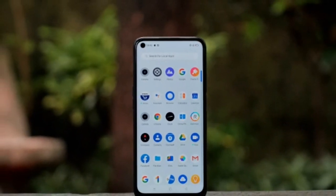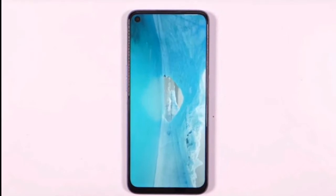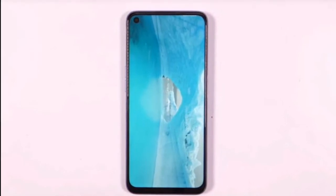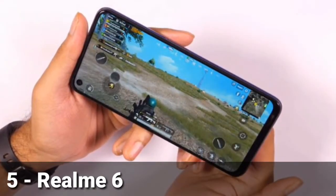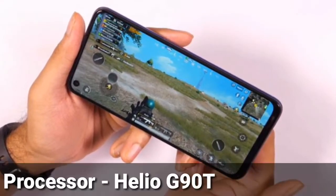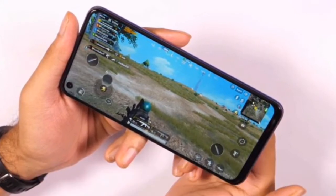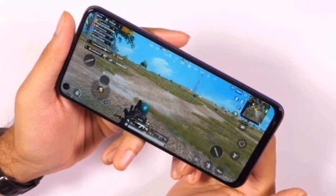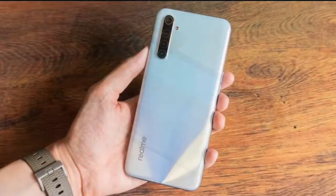Now I'm going to officially start this video from the top number 5. On this number I kept the smartphone from Realme, that is Realme 6. If I talk regarding the processor of this smartphone, here we get the MediaTek Helio G90 processor. My opinion about this processor is that it is significantly made for heavy gaming, and it will handle everything in your phone if you do heavy tasks.